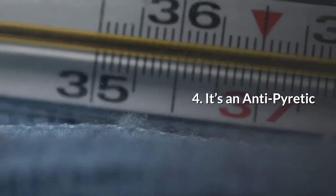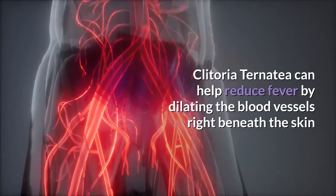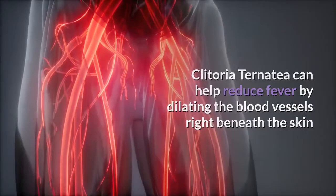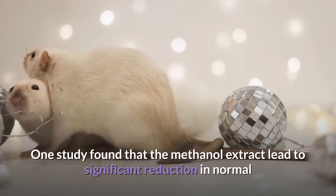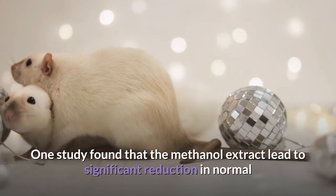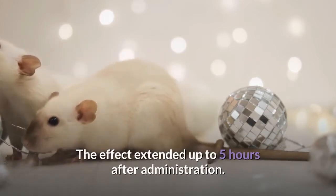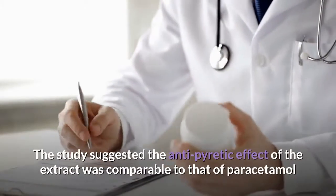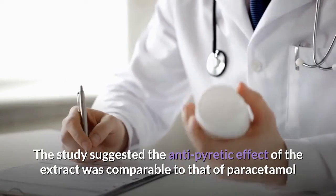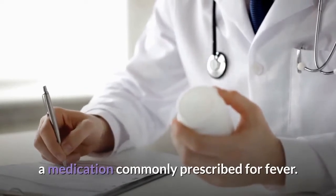4. It's an antipyretic. Clitoria Ternatea can help reduce fever by dilating blood vessels right beneath the skin, whereby air increases blood flow and cools the body down more easily. One study found that the methanol extract led to significant reduction in normal and elevated body temperature in albino rats. The effect extended up to 5 hours after administration. The study suggested that the antipyretic effect of the extract was comparable to that of paracetamol, a medication commonly prescribed for fever.